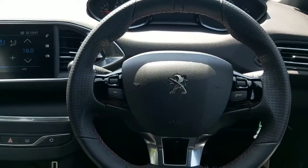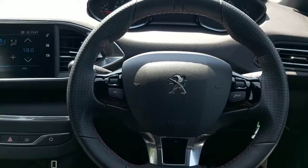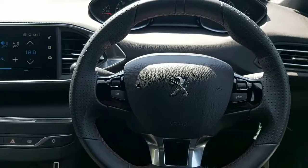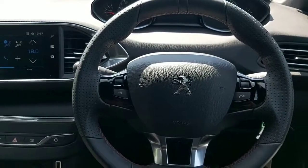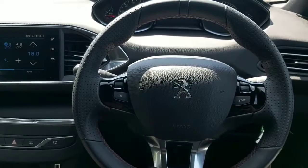It also has dual zone climate control, Bluetooth and dark tinted rear, side and tailgate windows. It also comes with a panoramic glass sunroof with interior blind, start stop system and hill assist.